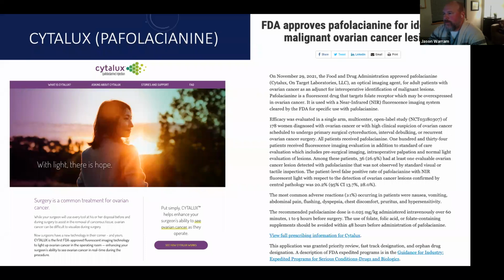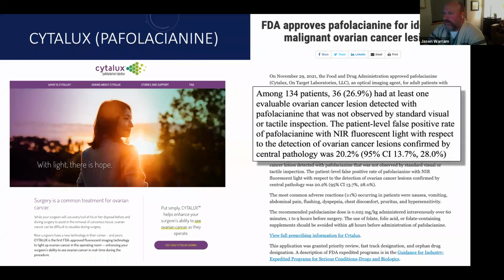For this one, they were able to get approval over 2 years, across 9 institutions, in a phase 2 trial where they dosed and fluorescently imaged 134 patients. Notably, within those 134, 36 had at least one valuable ovarian cancer lesion detected with Cytalux that was not observed by standard visual or tactile inspection. This is what the FDA has been asking us to produce in terms of patient benefit metrics that will eventually lead to long-term survival. Interestingly, the false positive rate was determined to be 20% in these patients, and the sensitivity was still enough to overcome that and achieve FDA approval based on these metrics.